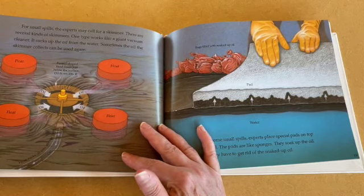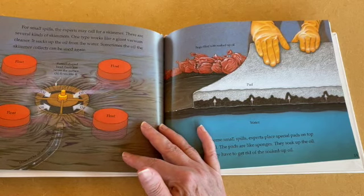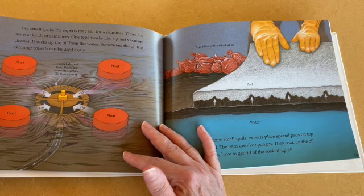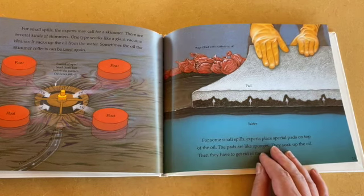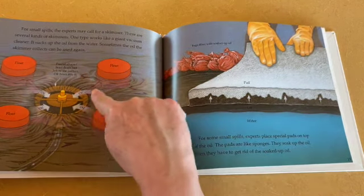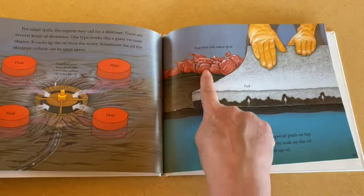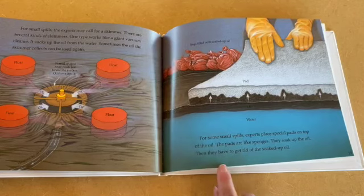For small spills, the experts may call for a skimmer. There are several kinds of skimmers. One type works like a giant vacuum cleaner. It sucks up the oil from the water. Sometimes the oil the skimmer collects can be used again. See, it's going down in here. Bags filled with oil-soaked rags.